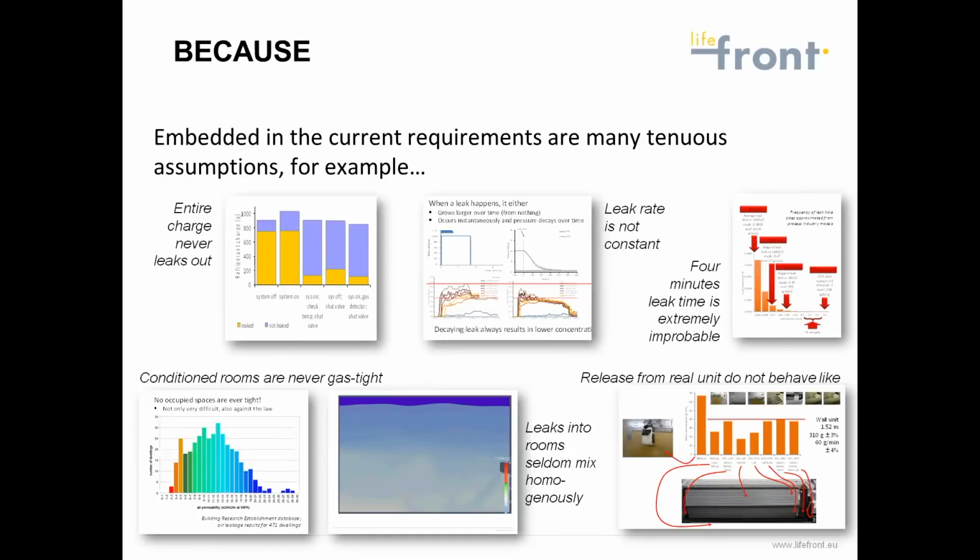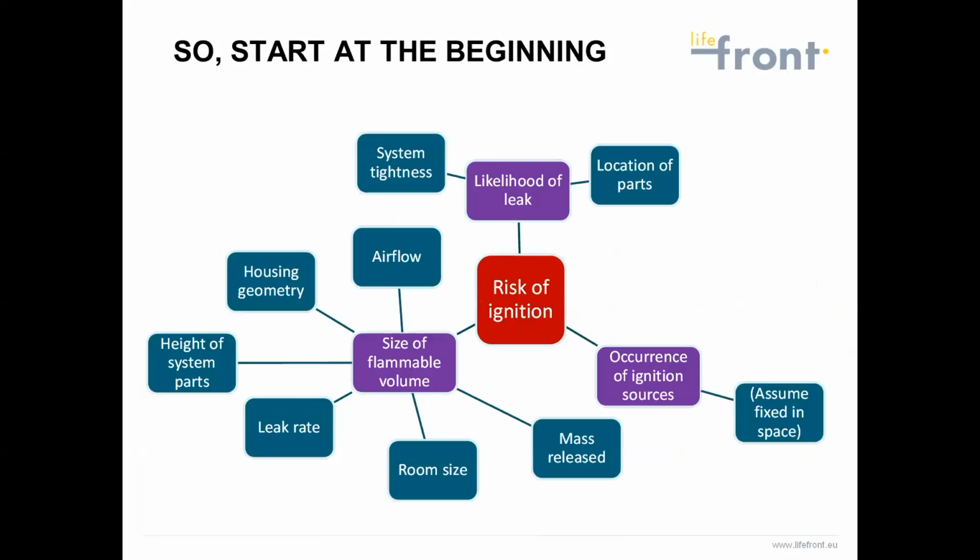Also that rooms are completely gas tight, which of course they aren't. In some cases that leaks produce a homogeneous mixture throughout the room, which of course they don't. And also in some elements, there's an assumption that the refrigerant that comes out of the equipment is pure refrigerant, whereas in fact, we find that it's already pre-mixed significantly. So there's a number of these assumptions that have probably led to these various dubious charge size limits.